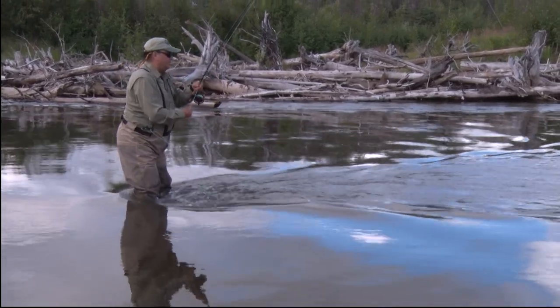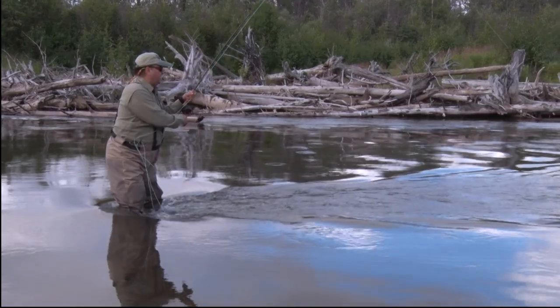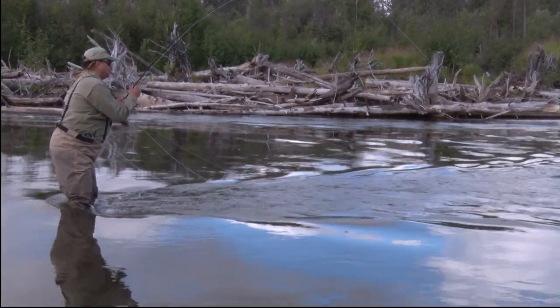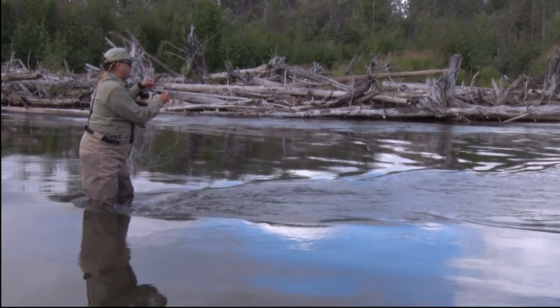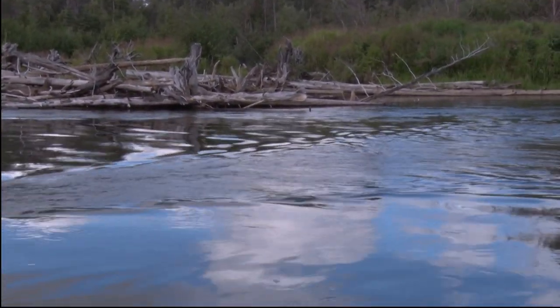We were trying the mouse and the water. We had a pretty good rain last night and the water got real chalky and silty and the water's just too high, so we had to go to a flesh pattern and fish up against these log jams.